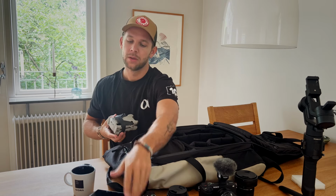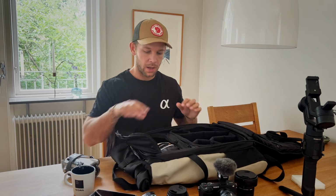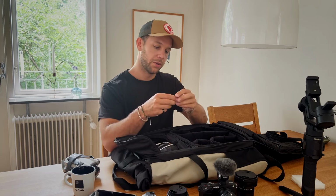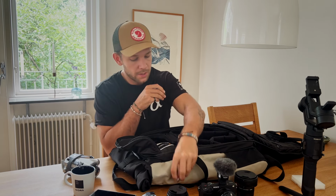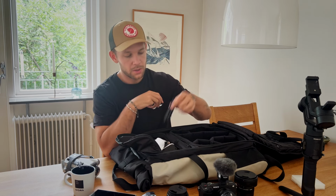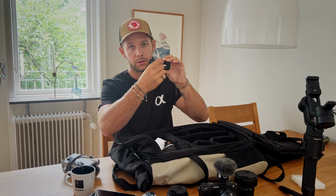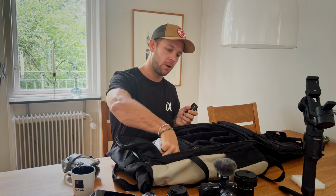But it's super nice to have it like this, and I recommend it. Apart from that, I also brought 2 coins. On my camera, if I have it on my gimbal, I use this mount, and I use the coin just as a screwdriver.